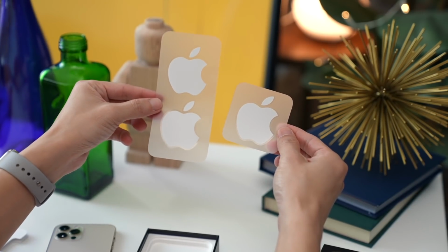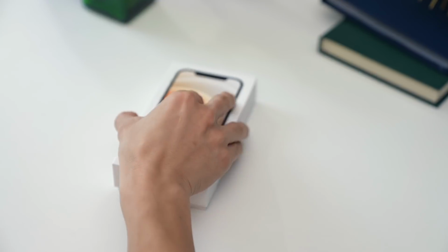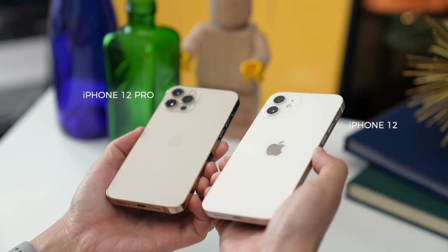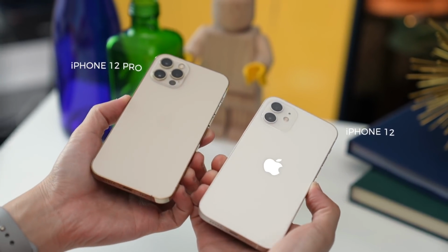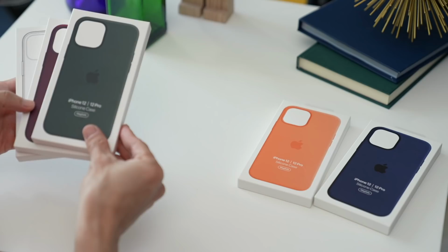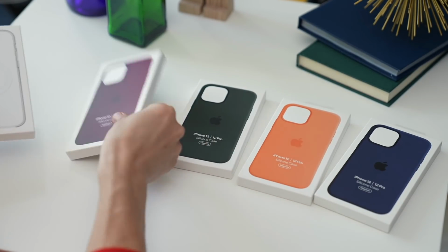That's it. We've got a lot more to cover, so I'm going to fast forward through this iPhone 12 unboxing. I just want to see what this white color looks like. In this lighting, the cream finish on the gold iPhone 12 Pro looks very similar to the white iPhone 12. Okay, now let's have some fun with some cases.